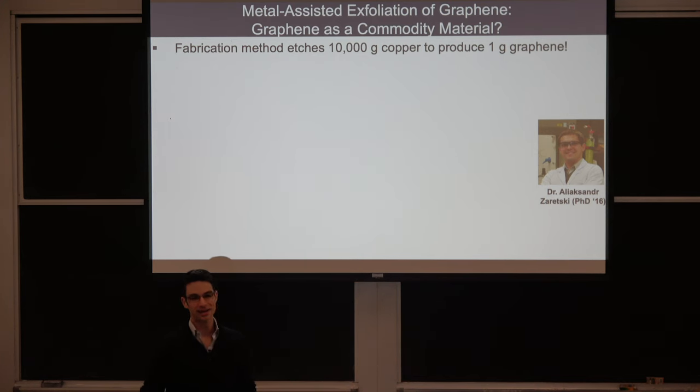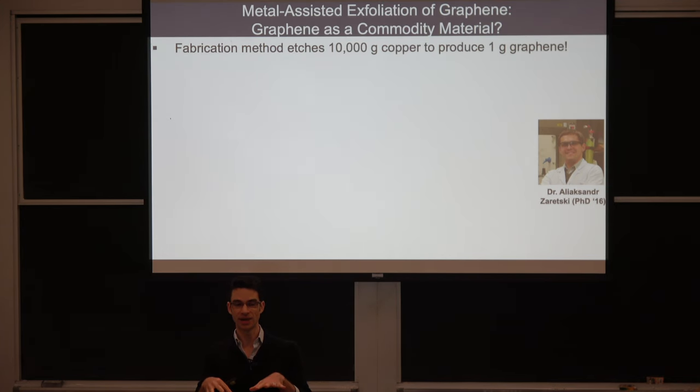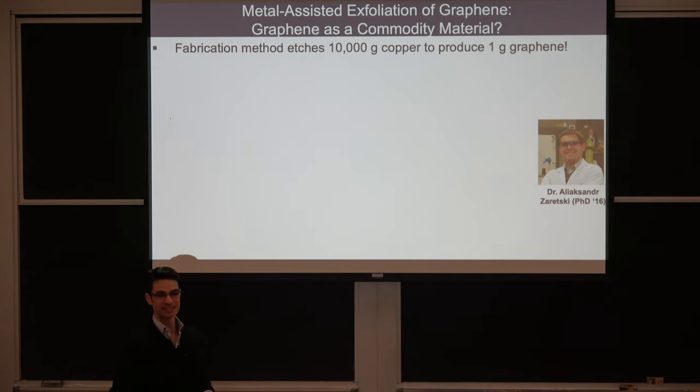So the way that graphene was made at the time, there are a lot of different ways to make graphene of various qualities, but what you typically did was grow it on a copper foil, same thickness as kitchen aluminum foil. You would grow one layer of graphene on the copper foil, which is tens of microns thick, and then you etch the copper, which is really high purity copper, in ferric chloride solution. Some of you are interested in environmental science and clean energy and manufacturing. That means it took about 10,000 grams of copper to produce 1 gram of graphene. So, not a very green process.